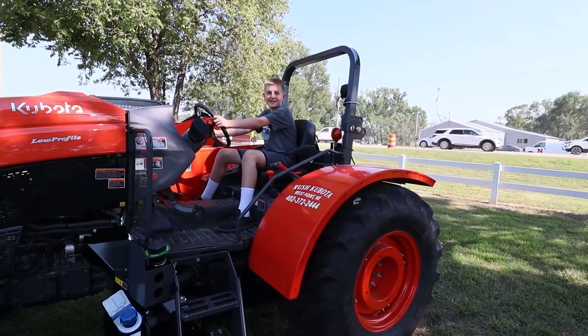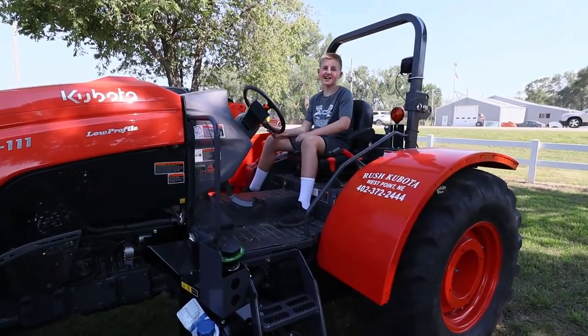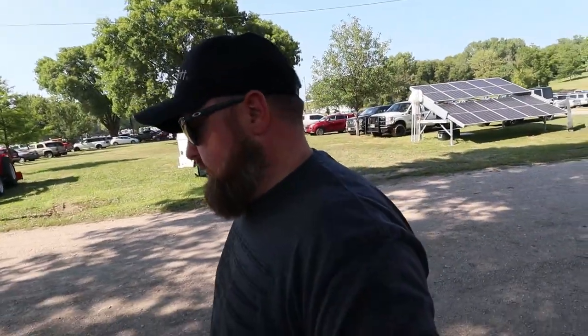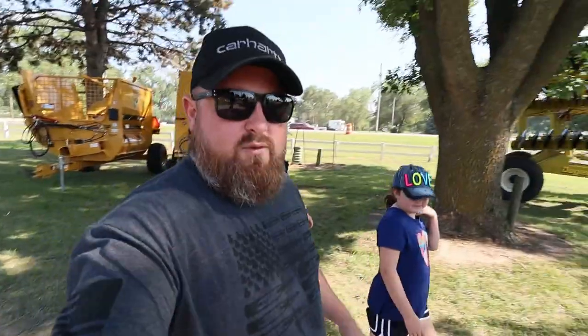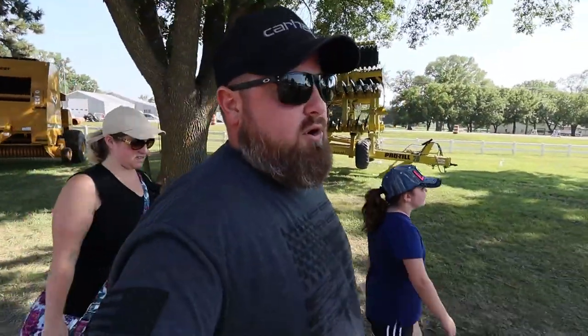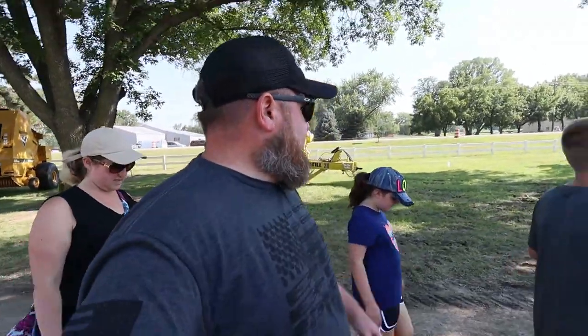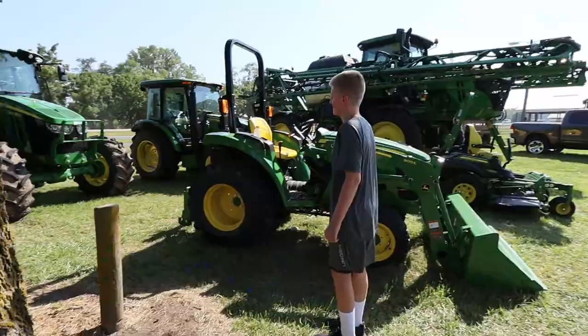Were they smart enough to leave the keys in there? No, they didn't leave the keys in there. They got lucky this time. Well, we're at the Washington County Fair this weekend. It's Sunday. We figured we'd come and take a look at the machinery and 4-H barns and everything like that. It's our first time actually coming to the Washington County Fair, so we don't know what to expect.